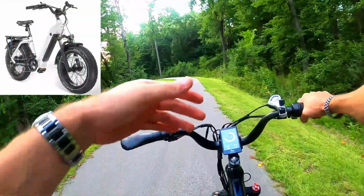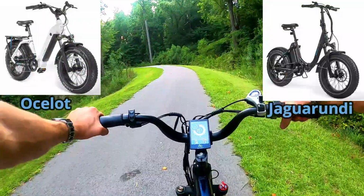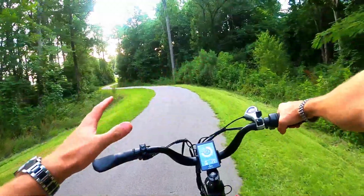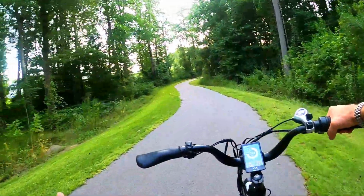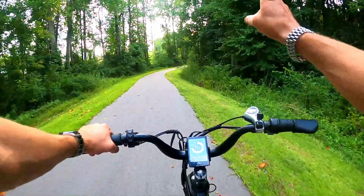They got some other new ones out, like the Ocelot, I think it's called, and another like step through one. They've kind of got some really cool bikes. I might think about ordering one of those just to test them out. I'm curious about that new motor they're using with the 96 Newton meters, how much more power that's really going to give you.